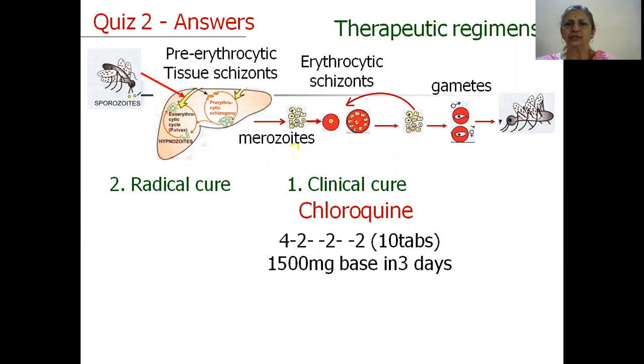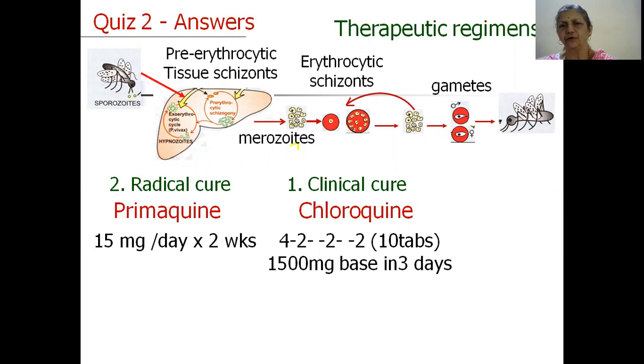For radical cure, we saw we need to give Primaquine, 15 milligrams per day for 2 weeks, that is 14 days. But the precautions to be taken are that G6PD status of the individual must be assessed before initiating this treatment, because hemolysis is likely even with this therapeutic dose in G6PD deficient individuals. Similarly, Primaquine is to be avoided in pregnancy because fetus is G6PD deficient.